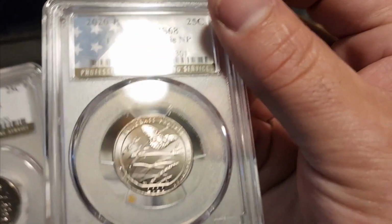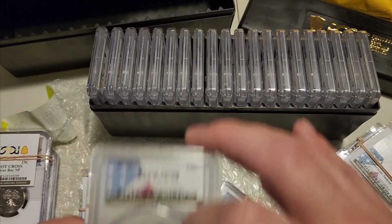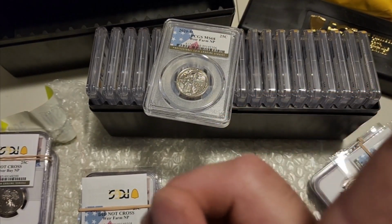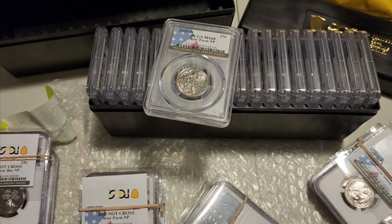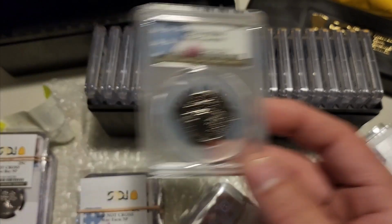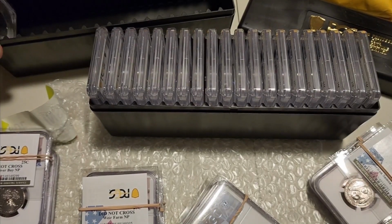The Tallgrass Prairies, I think, is also a lower pop. I'll have to double check that. I may put the population up here. Let's see, up here. As I go over these, just put the pop for what they are in that grade and how many higher, which, again, every one of these was a top pop.